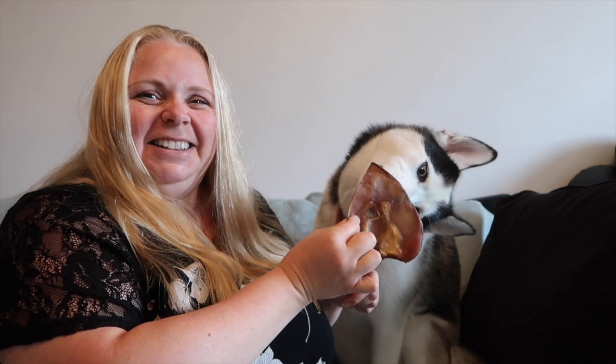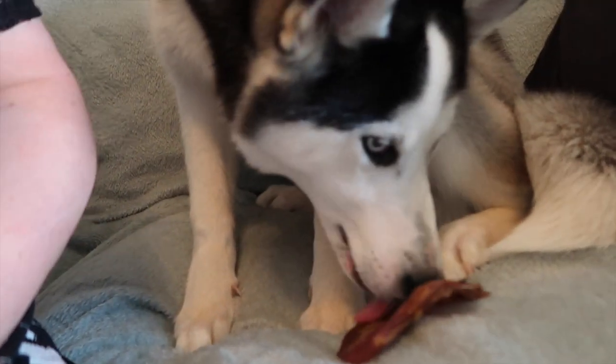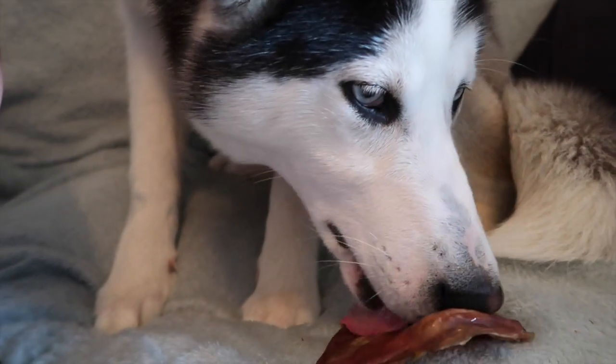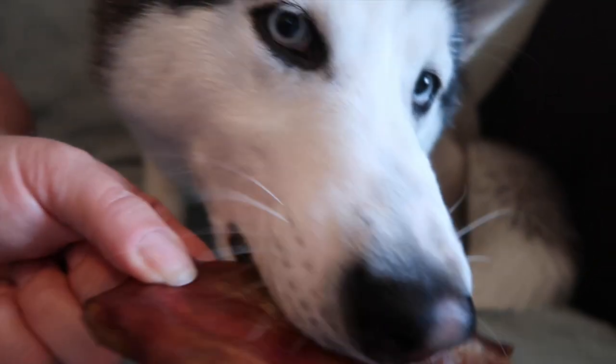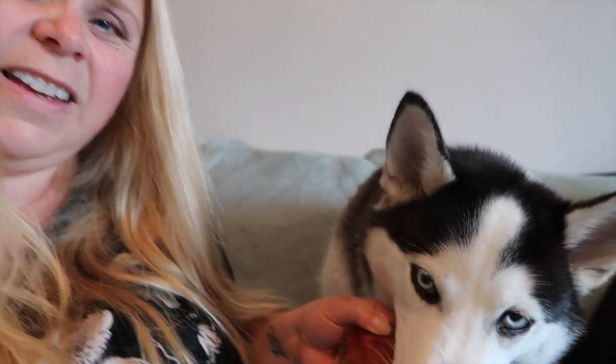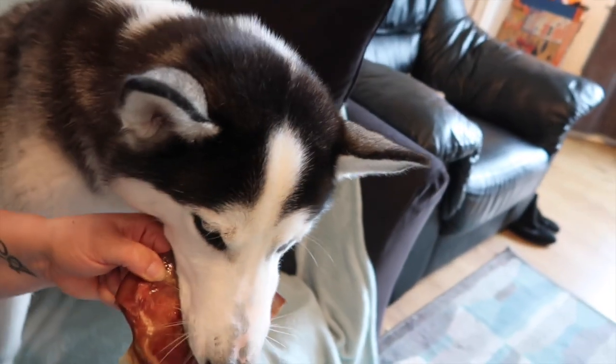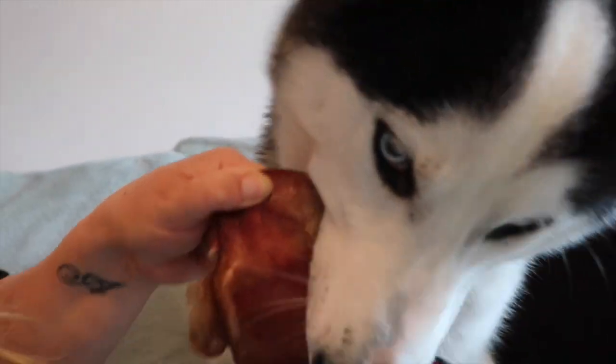Ooh. You're licking it. She's off now. I think we need to take it off the sofa, don't you? I don't want a stinky pig's ear on the sofa. Go on, let's take it outside. She won't let go of it. Come on then. Give it to me. Right. Go on. Good girl. She's chomping on that now. Ooh, I can hear it crunching.